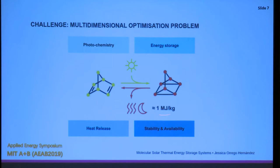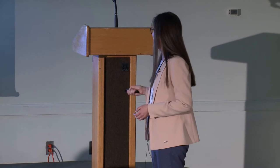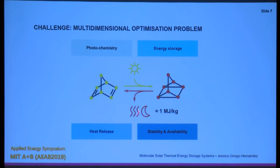Also heat release. If we play with the stability of this molecule, we need to be able to go back and release the heat, and also consider the storage time. And finally, stability and availability. Stability matters because these are cyclic systems, so the conversion of NBD to QC and QC to NBD should be stable, so we can do it for a few cycles. And availability is how easy the process of synthesis of this kind of molecule is. We need to find chemical strategies to get these systems in an easy and economical way.